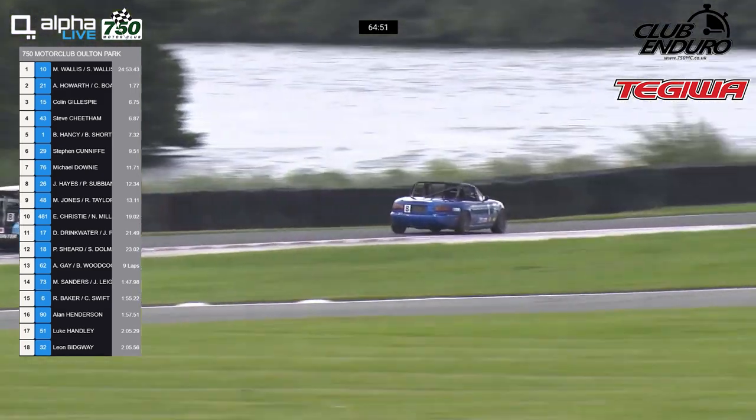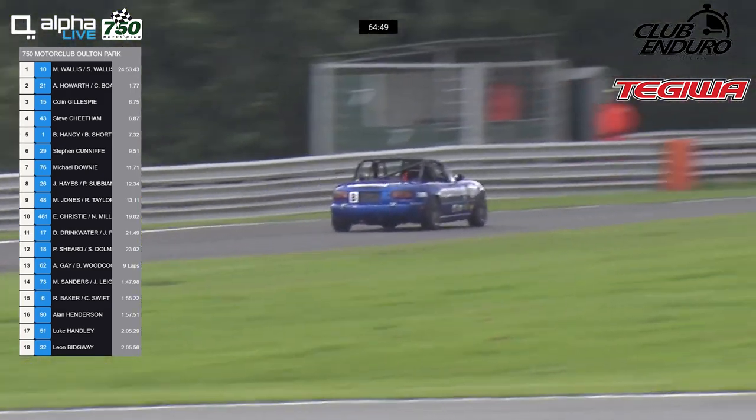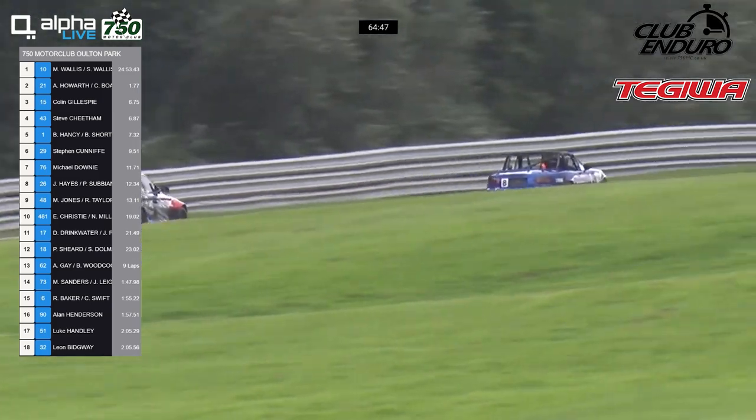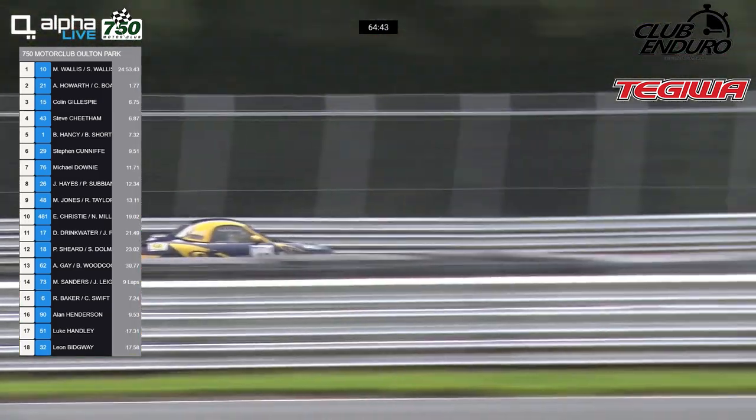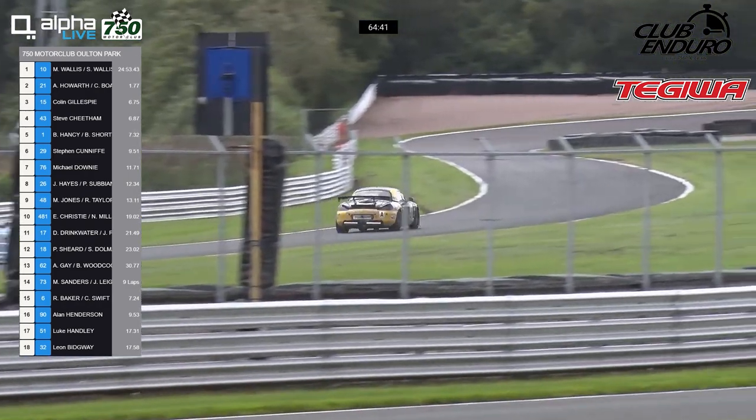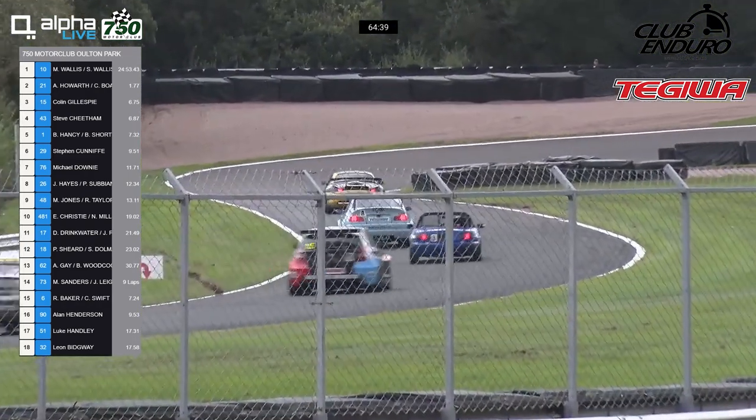Yeah, that's a great effort. A little flick of smoke and flame from the back of that car, though. It has been developed somewhat from standard MX-5 spec. Change for third as well there. Yeah, third place, isn't it, there? Or is that a back marking car?